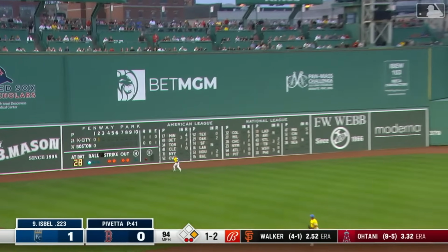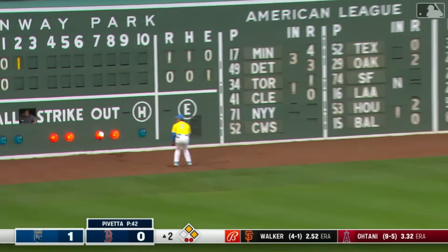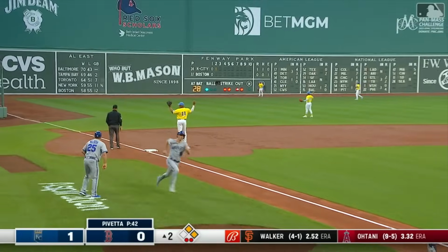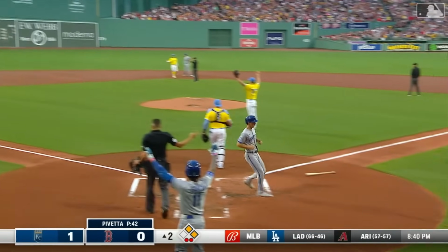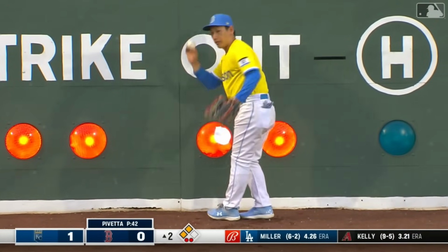And that'll bring up Kyle Isbell. Line to left field. And that is going to be over Yoshida. And now he can't find it. It is in the monster. Busted the light. It went right off the outside. It's stuck in there.